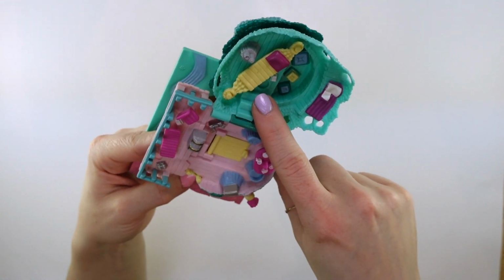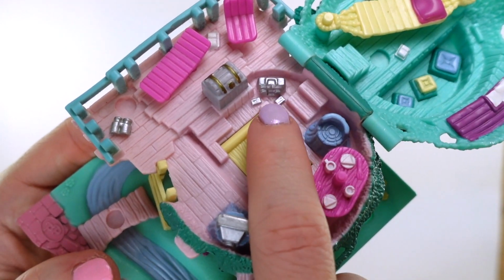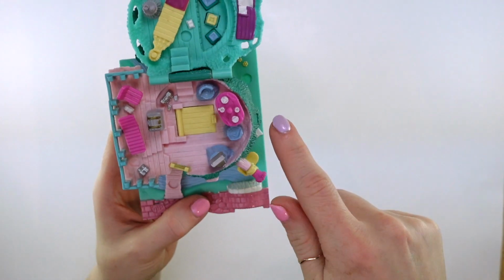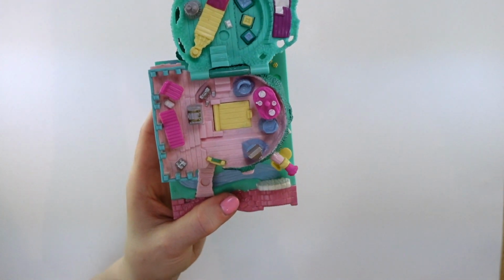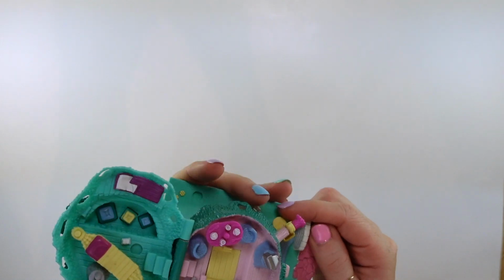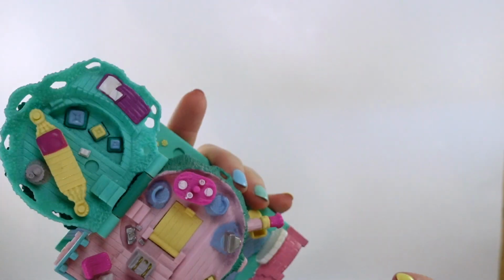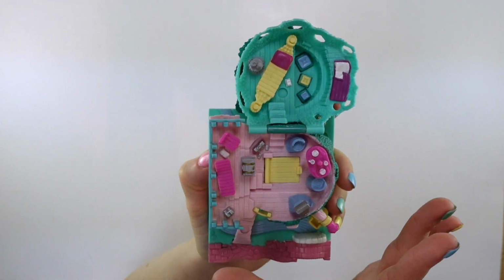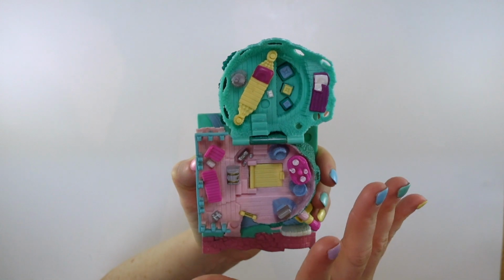I want to say it is a cassette deck because those do not look the shape of CD cases, so I'm gonna go with cassette deck. And then there's a table with some snacks and these cute little stump chairs, and of course every child's dream in the 90s was to have your own TV, so there is a TV in the treehouse too. I think they really captured what kids wanted back then.